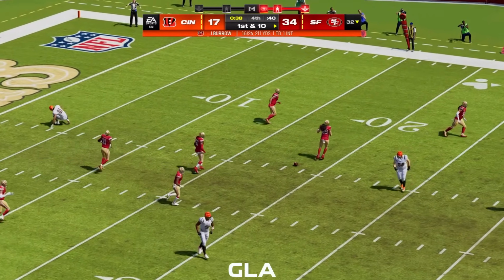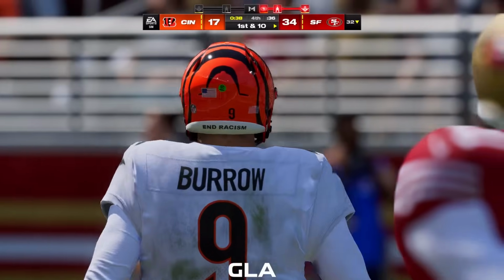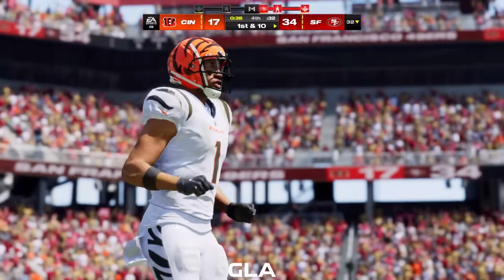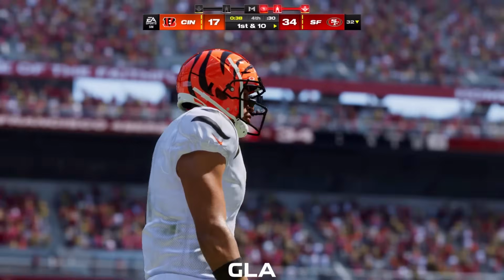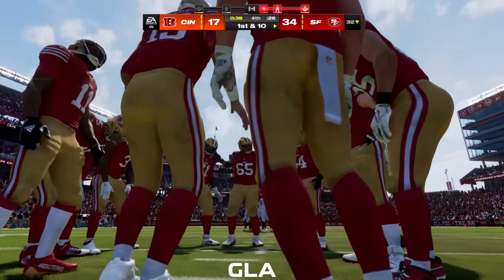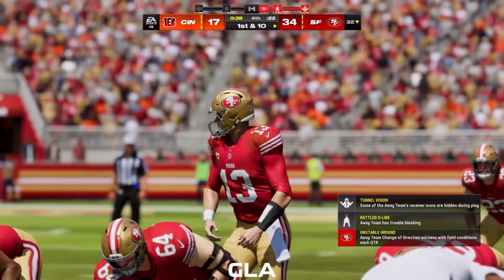Now on fourth down here, that pass knocked away and incomplete. They had to go for it with such little time remaining, and the 49ers are going to get the football back. So they tried to go for it for pride, but it really wouldn't have mattered. This one, it was already determined. No doubt about it. This one was over a while ago.